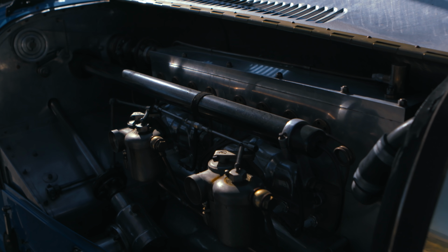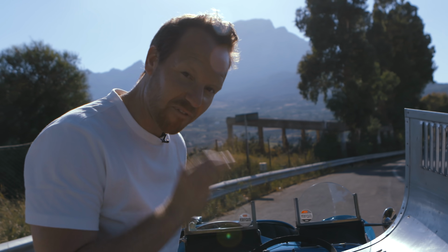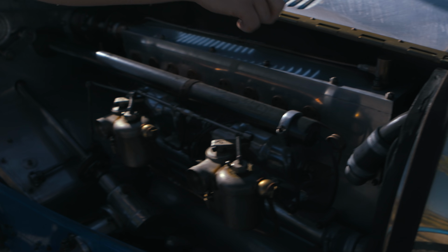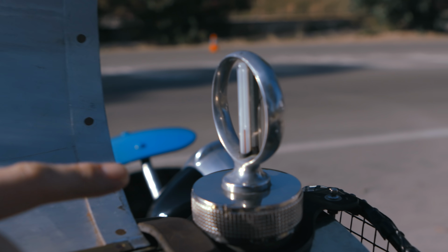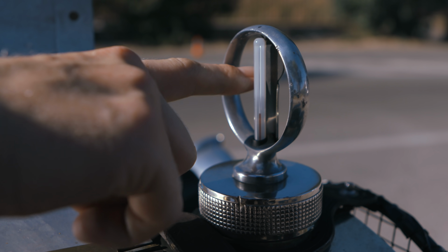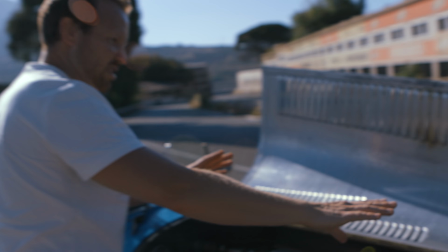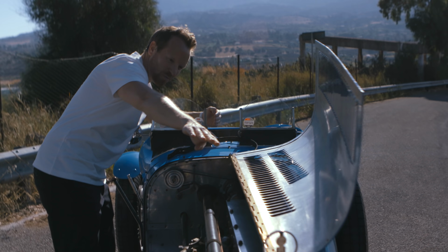Straight 8. And you'll get to listen to that in a minute. It's absolutely deafening, a very, very special engine. And a couple of things to point out. This is absolutely glorious. On the back of this bonnet mascot is a thermometer. You can see the red line there. If the red line goes above that shoulder of the metal, your engine's running too hot. It looks too small and too far away, but it's perfect for your sight line when you're driving this car.